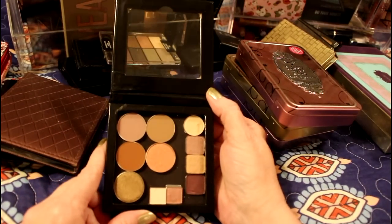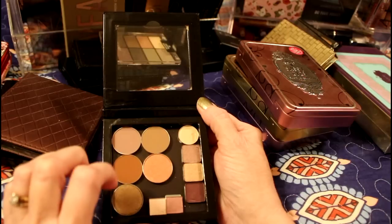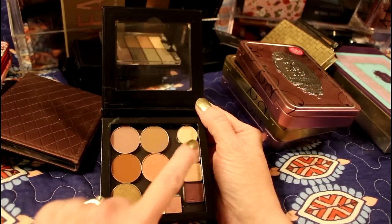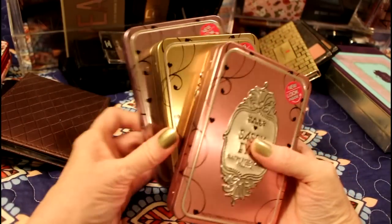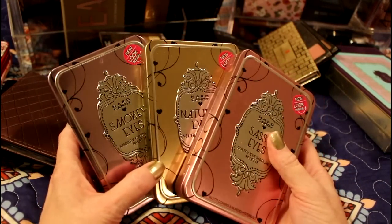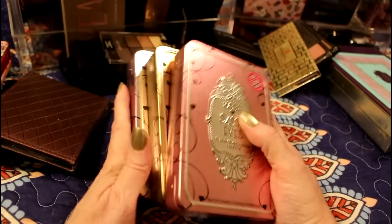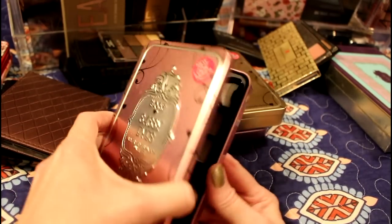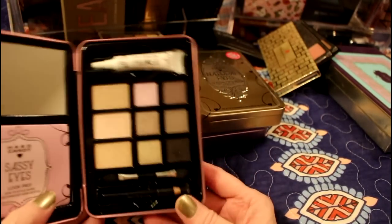And this is all eyeshadows. These are Makeup Geek. I think they're all Makeup Geek. And these are just from assorted different palettes. So I bought these 3. These were the 3 palettes that Hard Candy came out with that were supposed to be dupes for Too Faced, I think. Anyway, they're really beautiful.